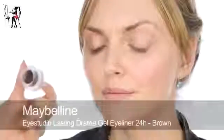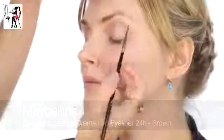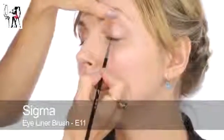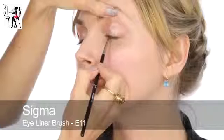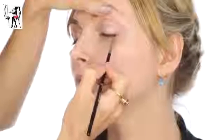Yeah. I'm also going to add some liner. This is the Maybelline Lasting Gel Liner, and this is brown. And this is just great for pushing into the lash roots. Really opens up the eye. You don't need to be good at drawing a line or anything like that. It's not too technical.